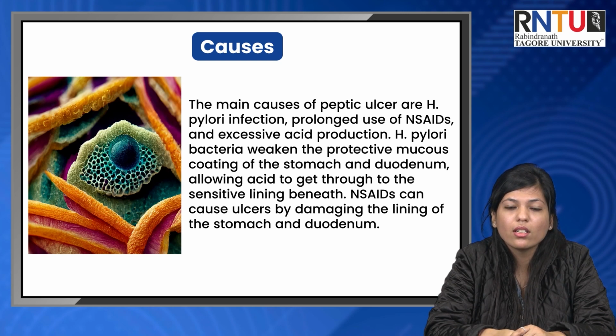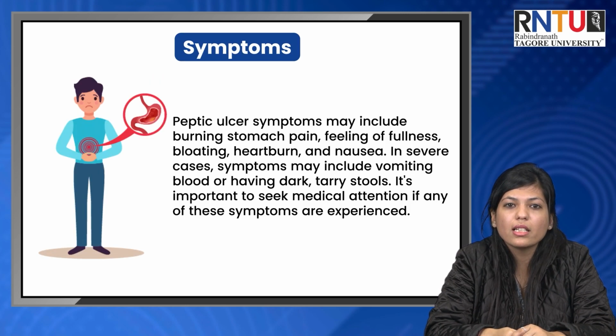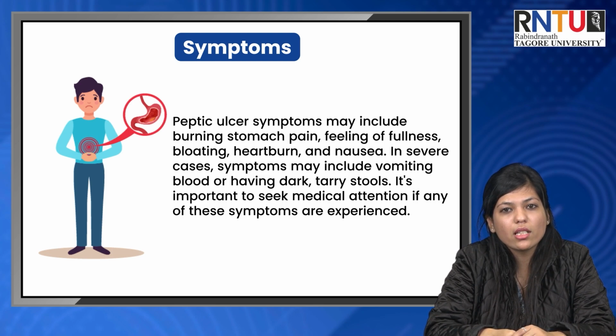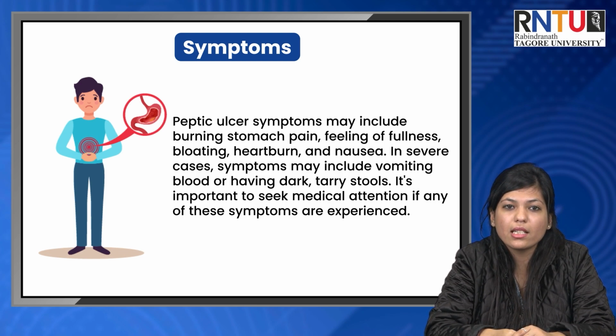Lifestyle factors: stress, smoking, excessive alcohol consumption and certain dietary habits can contribute to the development of peptic ulcers, though they are not direct causes. Symptoms of peptic ulcer: the symptoms of peptic ulcers can vary among individuals. Common signs and symptoms include burning or gnawing pain. Most individuals experience a persistent pain in the abdomen, particularly between meals or during the night. The pain may temporarily improve after taking antacids.